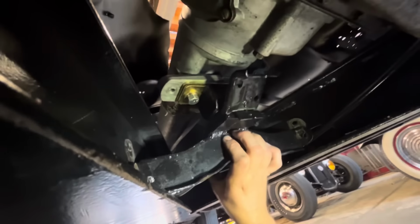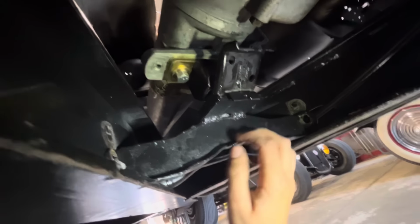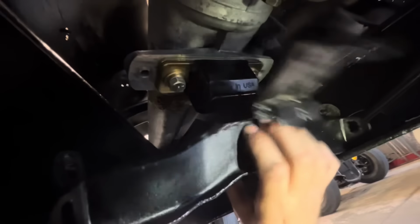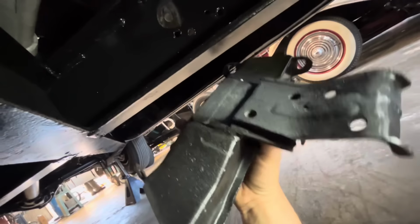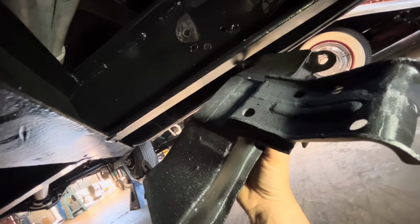So I've mocked our cross member back up in here. It just about fits right there, other than right back here. If we drilled new holes, we've got to know where to drill a hole here. So I think I'm gonna just cut this big guy off. There's like a big plate welded on the top of that. We'll just cut that off, put the cross member back where it is, and build a new outrigger to fit properly.